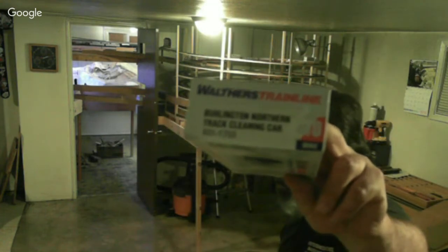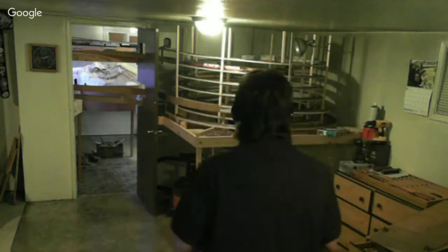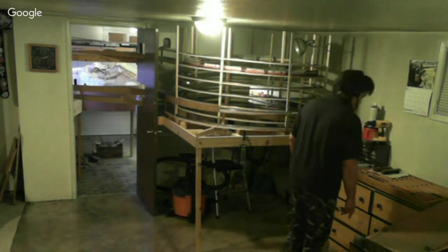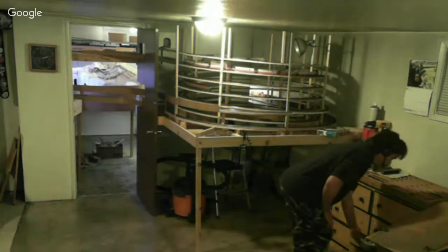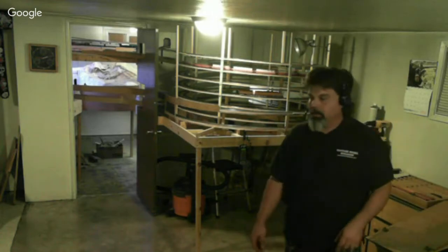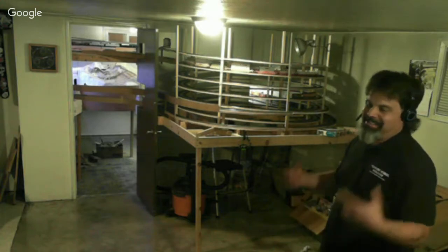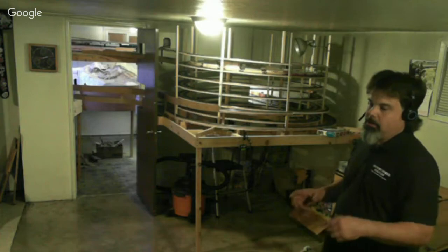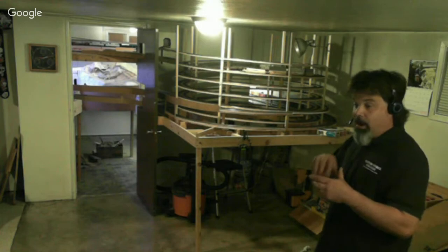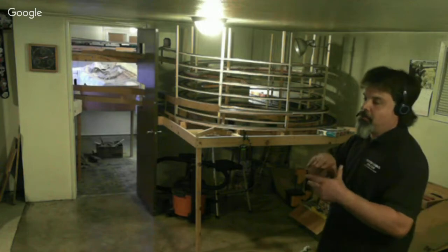A little blurred for me, but Burlington Northern track cleaning car from Walthers Train Line. But you can build it on about anything with two screws and two ink pen springs. I had one that was all brass. It weighed a ton. Oh, it's like $200 though. Well, I got this one on eBay for like $65, brand new, never used. The brass one has the wheel that's offset, and it scrubs because it keeps tripping over, because it's on an angle.